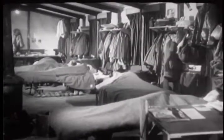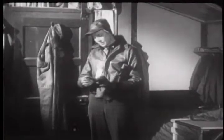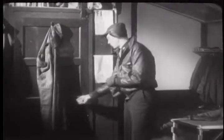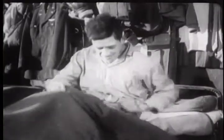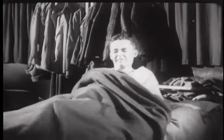Okay, fellas, roll out. We have a mission this morning. Wrecks in half an hour. Captain Kirk, Captain Thompson, Lieutenant Buska, Ackerson, Holloway, and Hawker scheduled to fly. Now snap it up. 3 o'clock. This is a hell of a time to get a man out of bed. You said it, Doc.